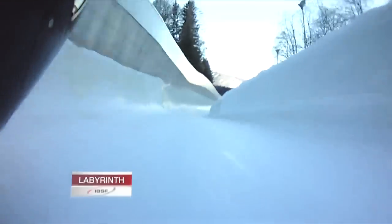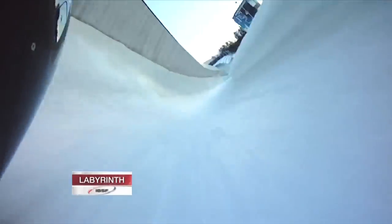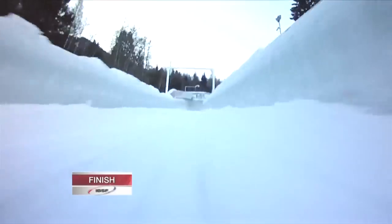This is the fast section of the track, just about four or five corners left, the labyrinth, where athletes can get lost. Here, you're going about 120 kilometers an hour, so you're holding form, thinking about crossing the finish line there, and hopefully it was a fast time.